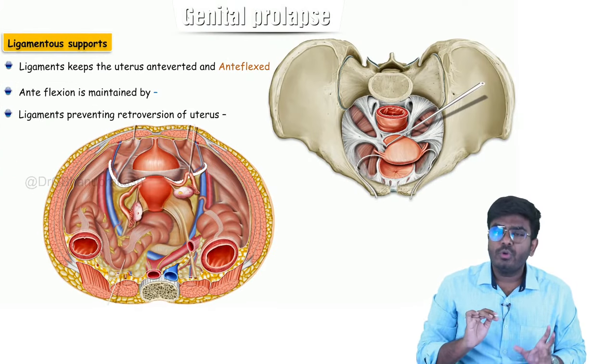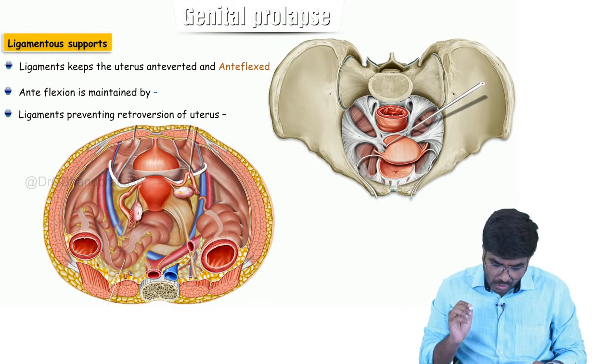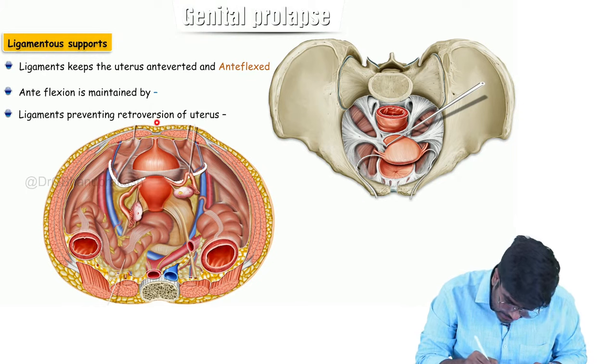Now, if you see this slide, here I have clearly shown you, guys, this is the anterior side of the body.